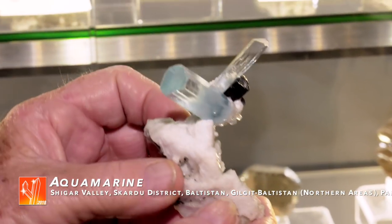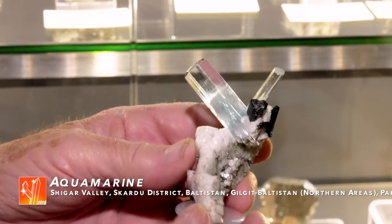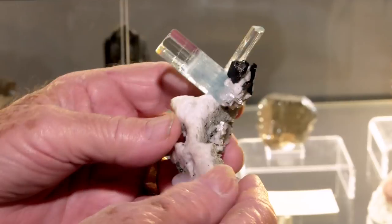That's beautiful. Well, in my early days, these were not coming out. You just never got anything. Yes, like also that. My father told me 30 years ago that to find a good aquamarine was almost impossible.